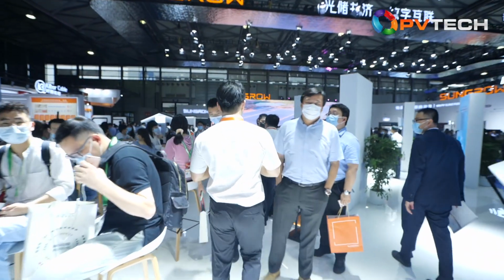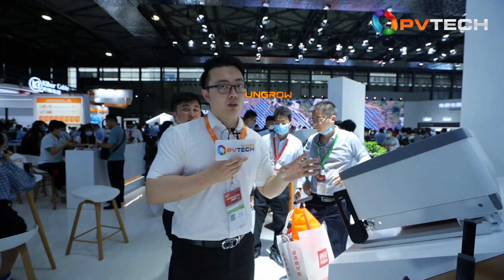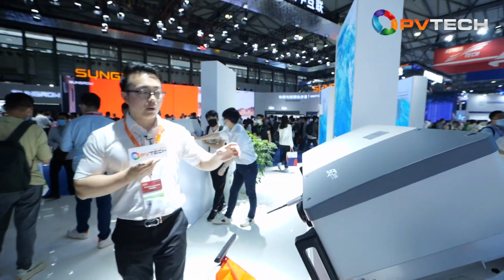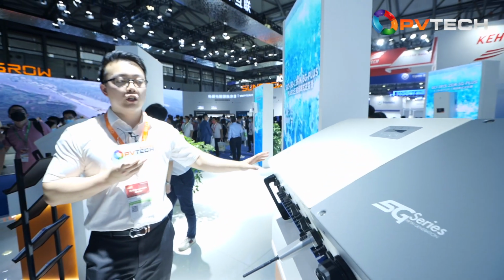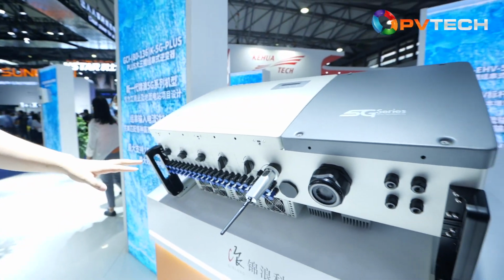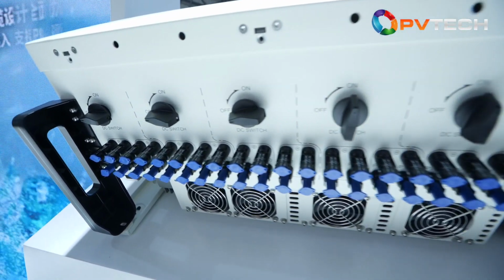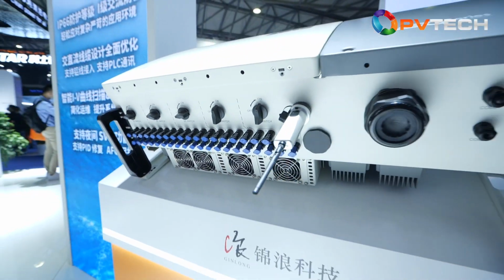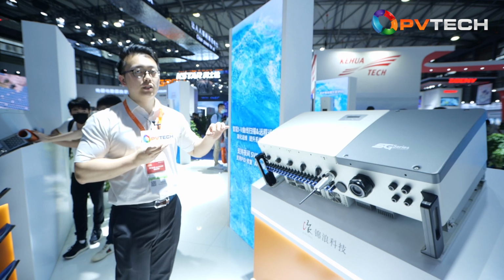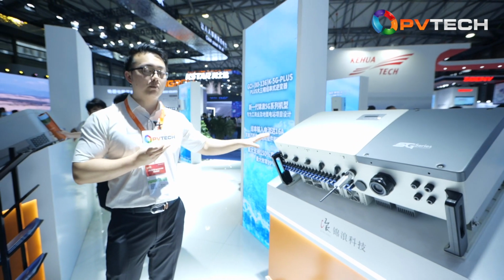So this product is the large commercial product that we have. One big change on this product is that we increased the input current of this model. This inverter was very popular in China and Southeast Asia last year for commercial projects. It had an input current of 13 amp previously, and now we increased it from 13 amp to 16 amp, with 20 DC inputs and 16 amp of input current. This will make the system DC ratio very big, and then brings the customers more energy generation. This is mainly for large utility scale and large commercial size projects.